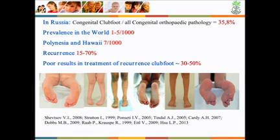Our experience of the treatment of clubfoot with the Ilizarov method, as everybody knows, is very great. But everybody also knows that complications after treatment of clubfoot in childhood practice can sometimes occur in the highest period. In that group, patients can have from 30 to 50% of complications.